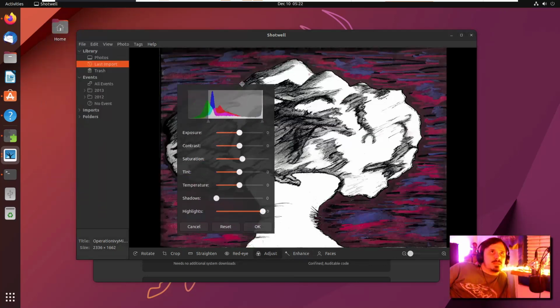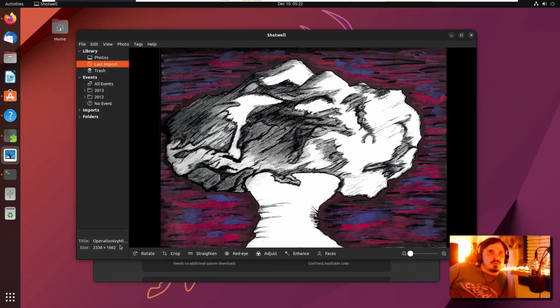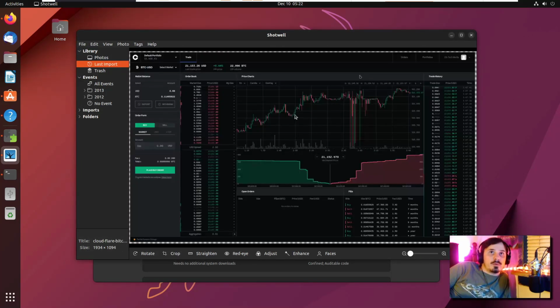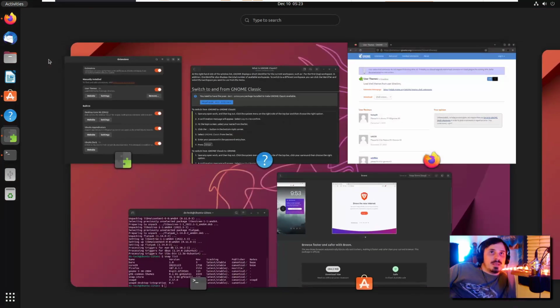The enhance is an automatic enhancement of the adjust feature. You can adjust colors and whatnot. You can also crop, rotate, and take red eye out. Another very important capability, it has support for raw images, which is very cool. So just an awesome application. I'm glad that they still ship that by default.